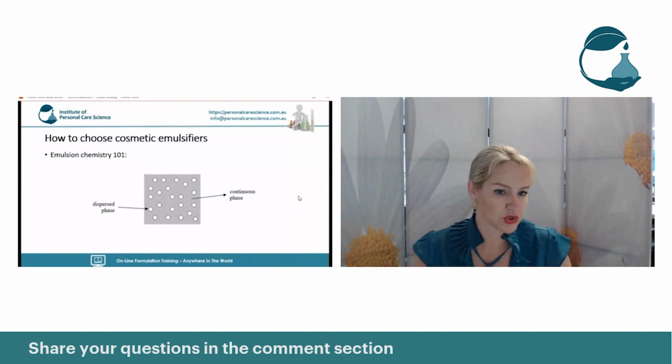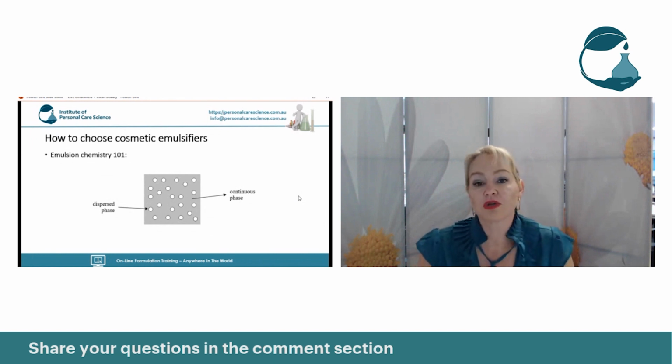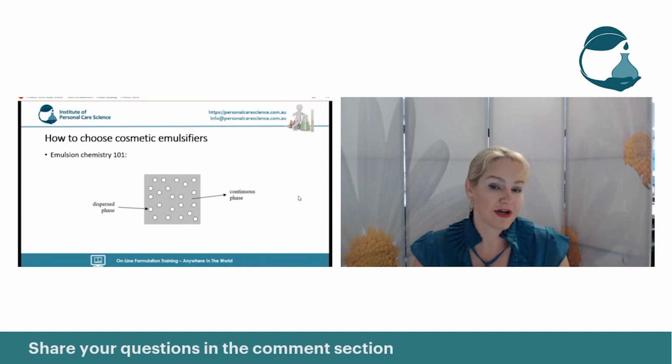We're now going to look at how we choose cosmetic emulsifiers. I'm just going to do a little bit of a 101 on emulsifiers and emulsions, just to make sure that we're on the same page to begin with. Basically, an emulsion is a mixture of two normally immiscible substances. In this diagram, it's the simplest explanation of all. You've simply got a dispersed phase within a continuous phase.